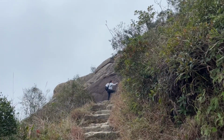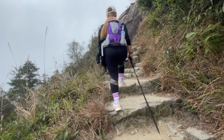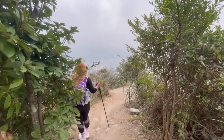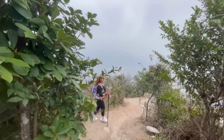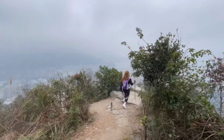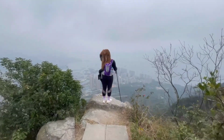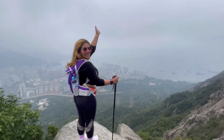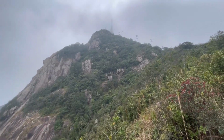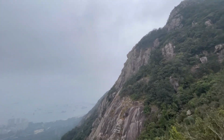Go up! Hello! Almost on top. Almost. It's 20 minutes maybe. It's foggy again. May nagra-climb dito.